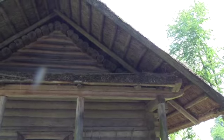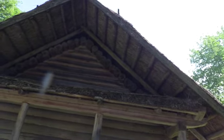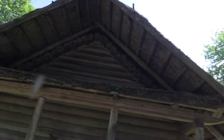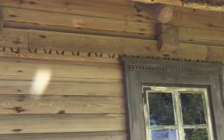That roof is done with, instead of just the occasional purlin, here it's solid purlins across the top. Would have been a substantial outbuilding for storage. I'm not sure animals were allowed in because that's where the grain was kept, I suspect, in those bins. Get the fine cut detail. Someone who built this took the time to make it that much prettier, that much more interesting than it might otherwise have been.